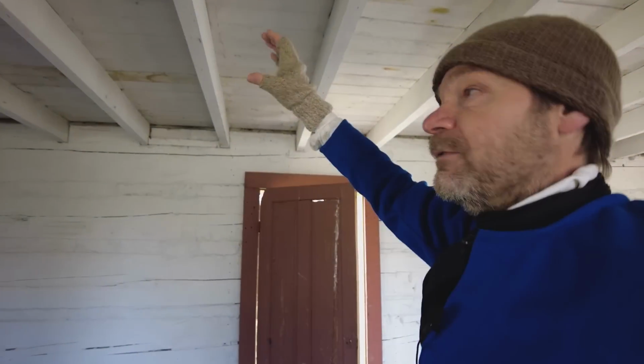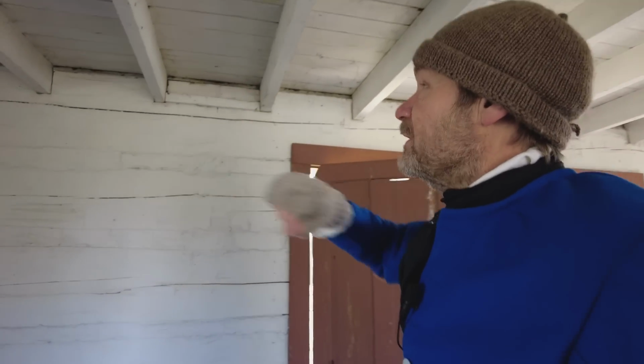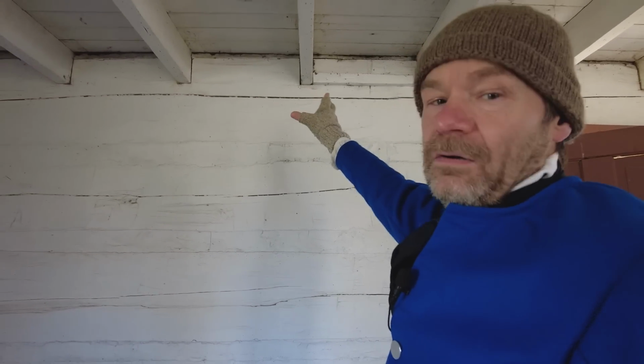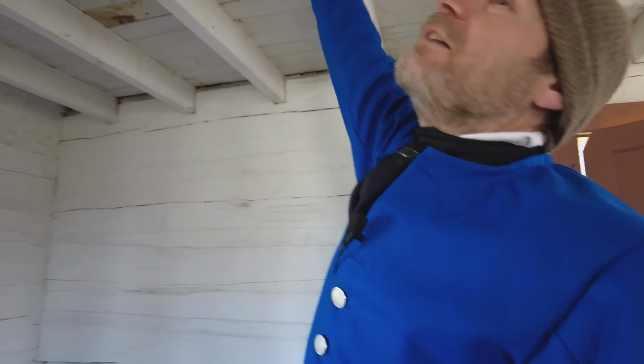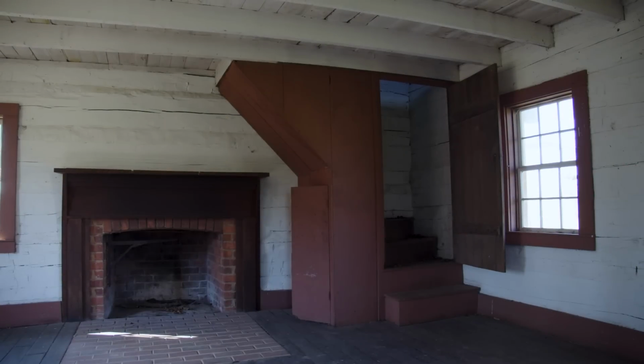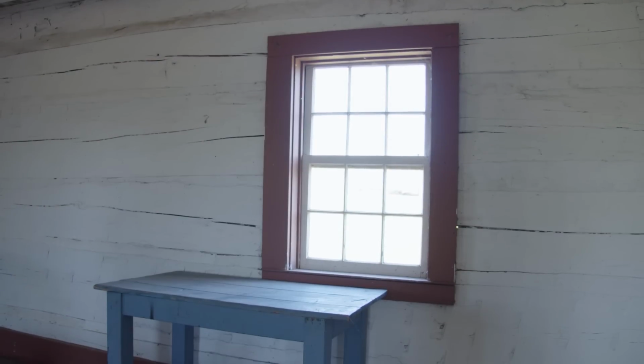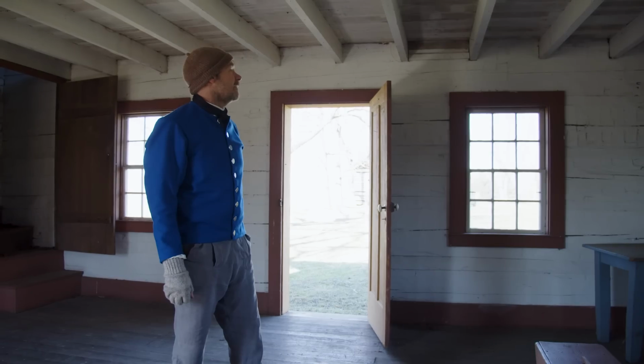The beams, at least the ones that are currently up here that hold up the floor above, are joists as they were. They are fairly small. These may be replacement ones. They are not hewn, they're sawn out. We do have one window, another window by the fireplace. This has got a lot of windows. Window on the north side, 2 windows on the west side along with the door.